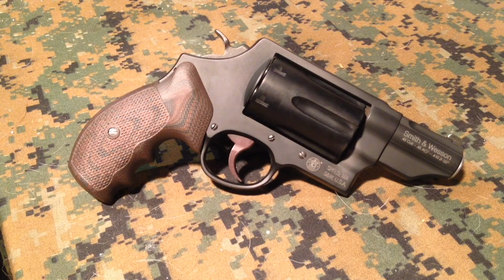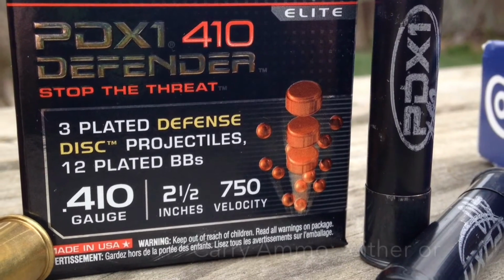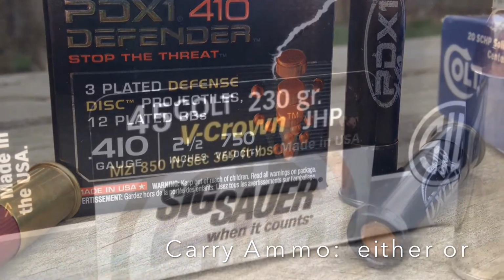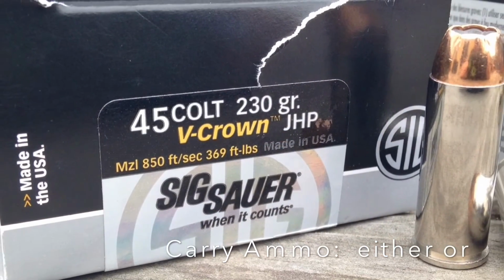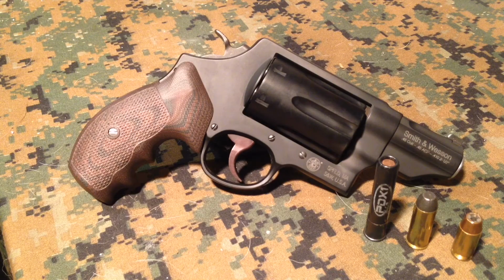My primary carry is the Smith & Wesson Governor, chambered in the .410 bore shotgun shell, the .45 Long Colt, and the .45 ACP. Now this gun was interesting to me because of its utilitarian nature. You could feed it anything, as you can see, 3 different rounds, and it'll eat everything and shoot it quite accurately. I've brought this to the range a plethora of times, and each time it's still impressive.